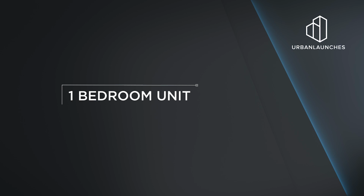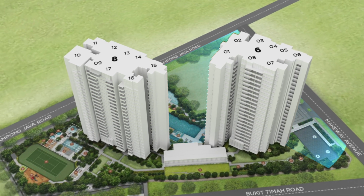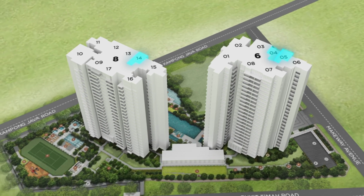Now that's an overview of the unit mix. What I'll do next is walk you through each of these specific unit types and go through their pros and cons. So let's start with the one-bedroom suite. All one-bedroom suites share the same layout and they are all facing Midway Avenue. They are located in Stack 14 of Block 8 and Stacks 4 and 5 at Block 6.